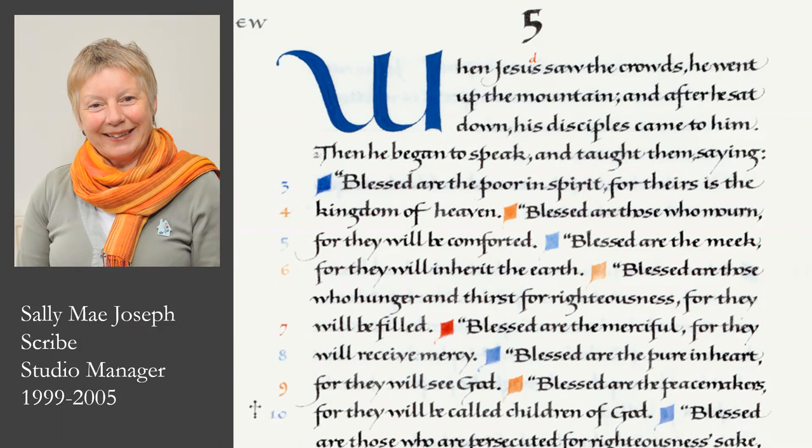And again, look at the lettering. She has a very bold, a much heavier hand than some of the other scribes have, but it's still so consistent and elegant.